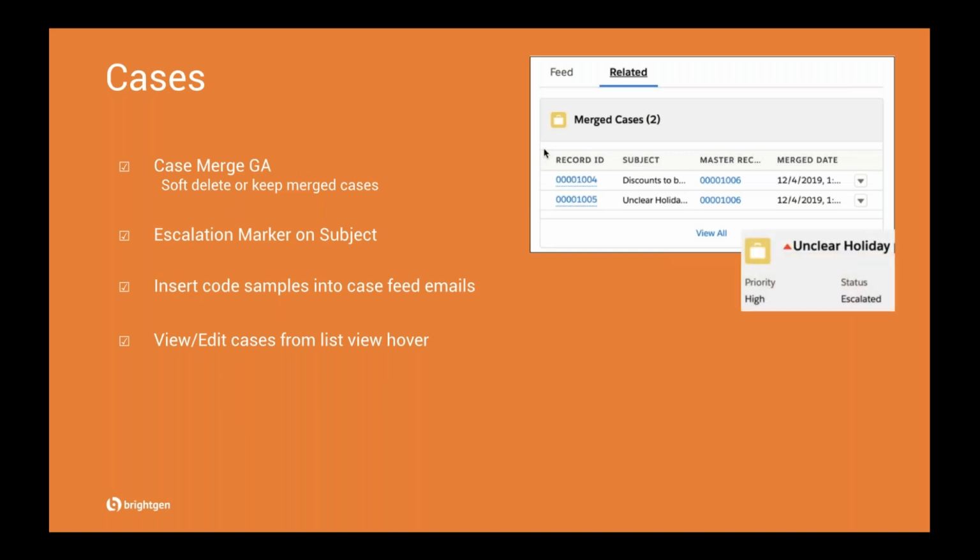Also, when a case is escalated, a marker, the kind of little red up caret there, is added to the subject to make the state clearer, so you can see at a glance that it's been escalated. You can insert code samples into emails sent via the case feed. So if you're sending technical solutions, you can do that from a single place.